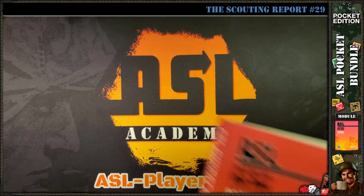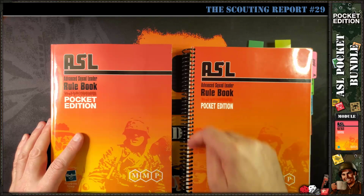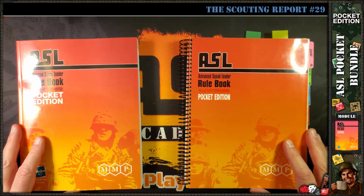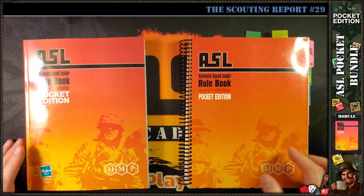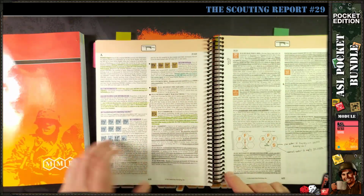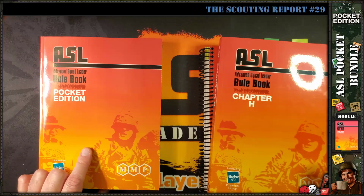And then lastly, we just have the updated Pocket Edition. This is actually a little bit different than the previous edition, or at least my previous edition. Before I jump in, I highly recommend doing the spiral binding. Just take it to your local office supply store or UPS store, whatever you have in your area. Have them lop off the end and spiral bind it. Easy to use. Flip it back on itself. Lays flat. Indispensable. I highly recommend doing this. It probably costs $10. I will be doing it for the new version of the Pocket Rulebook and the new version of Chapter H, which I just showed.